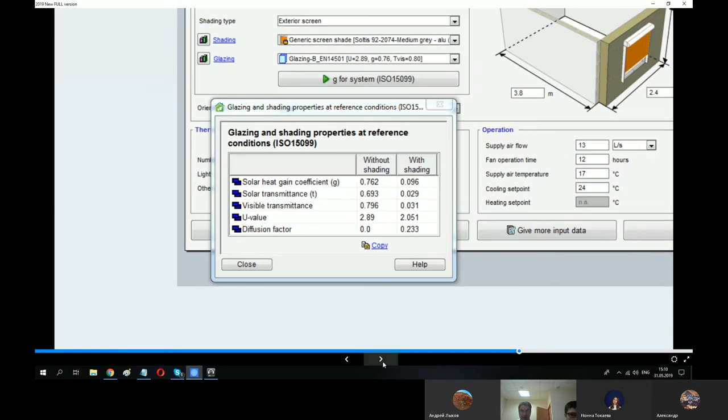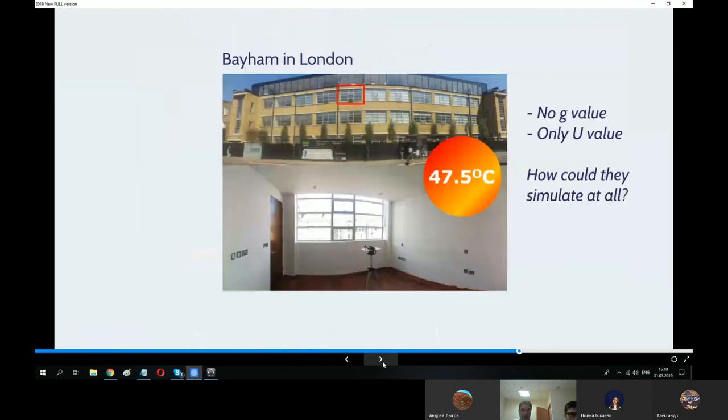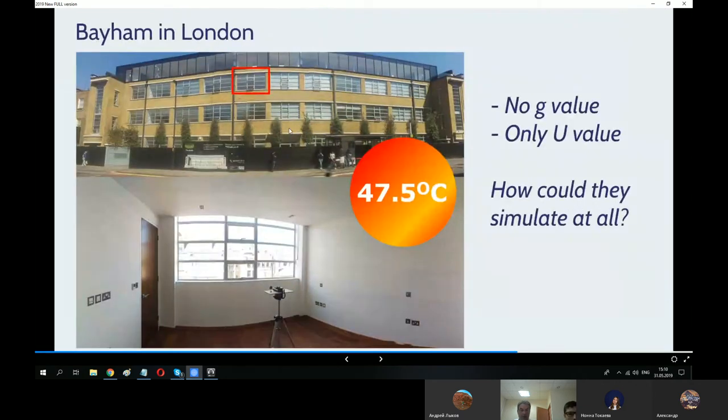Okay. So, an example. This building, an old factory, was in 2016 refurbished to become small, very expensive apartments in London.